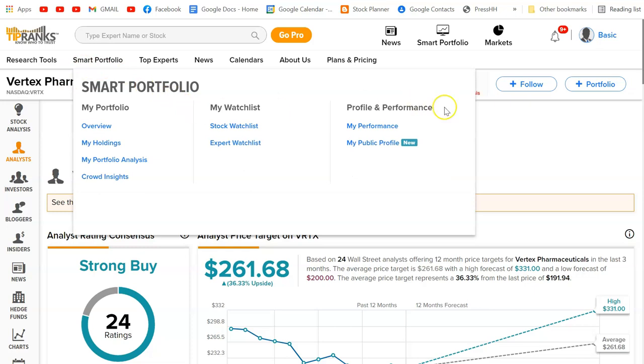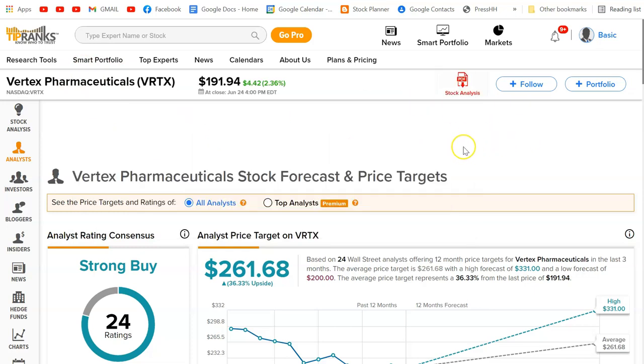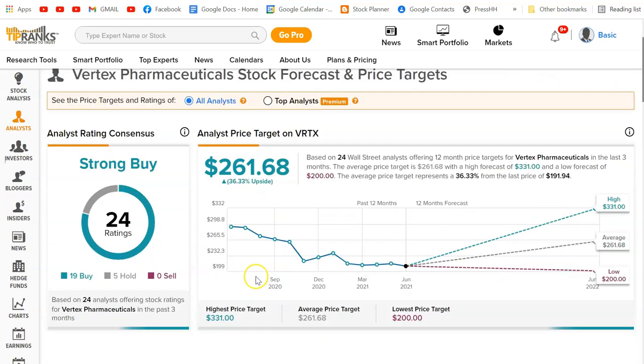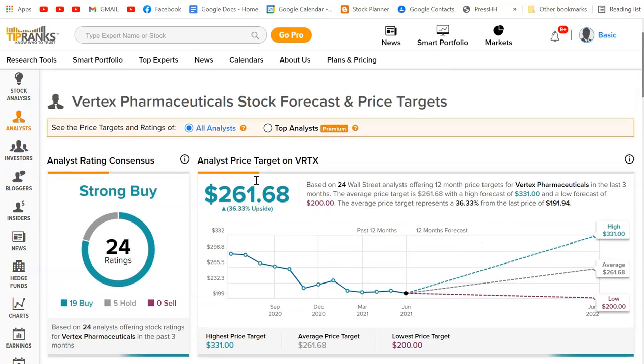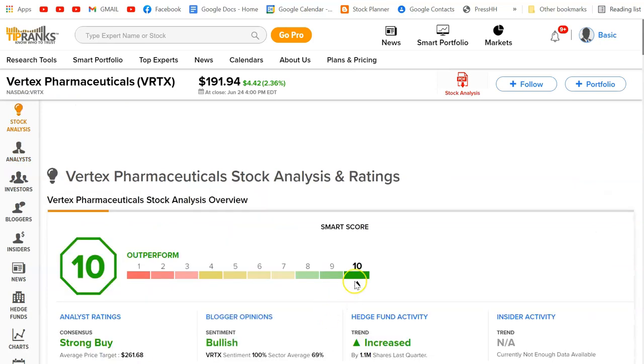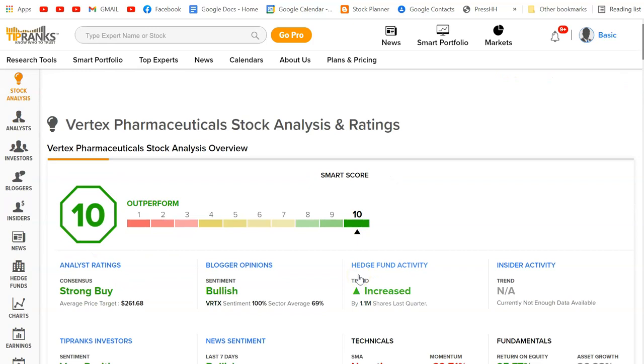TipRanks is a free tool. It's got a paid version, which is not that expensive, but I'm still using the free version. Trading at 191, 192, analysts are predicting it to go up to 261, 262. That's $70 and a strong buy with an analyst ranking of 10. That's as good as you can go.